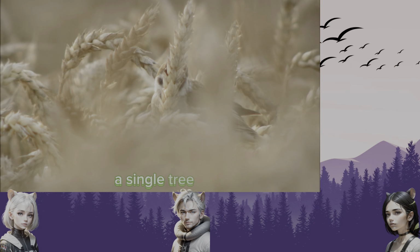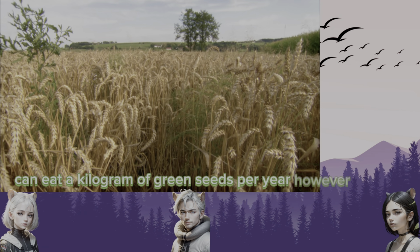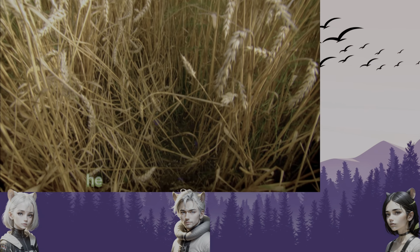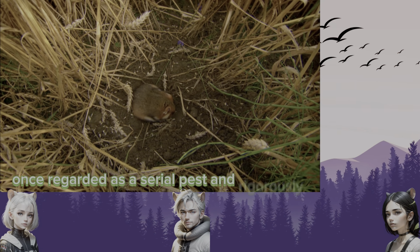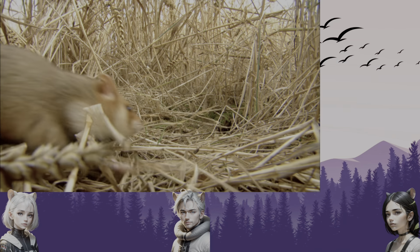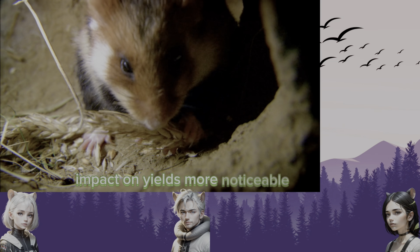A single tree sparrow can eat a kilogram of grain seeds per year. However, as he eats even more weed seeds and pest insects, he makes himself quite useful. And the field hamster, once regarded as a serial pest and rigorously hunted, has been fighting for survival for a long time, and nowhere does it make its negative impact on yields more noticeable.